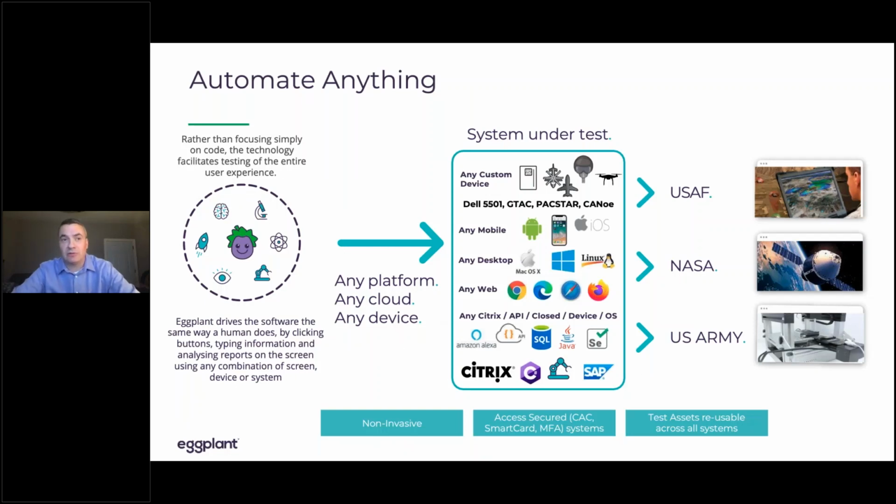And then ultimately, this only works if we can work with every platform that you have, whether that's mainframe to mobile. I don't care if you're running Citrix, if you're running a specific type of browser or browser version, we really can automate anything. We've worked with the examples on the far right-hand side. We've worked with the F-35, the ground systems on the F-35. We've tested those. The NASA Orion spacecraft, there's a paper out that you could search Eggplant and NASA Orion spacecraft, and you'll find a paper from NASA that they tested their systems with Eggplant.